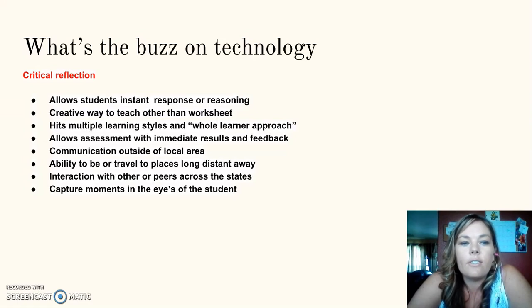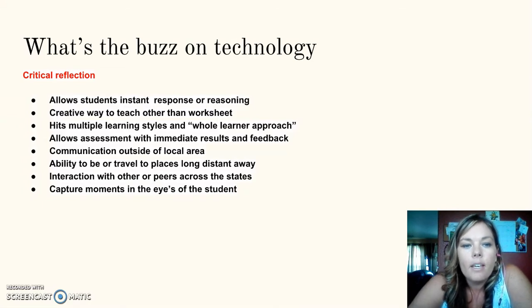Technology allows our students instant response and reasoning. It gives them a creative way to learn other than using worksheets. It hits the whole learner as a student and not just one type of learning style. This allows you to assess immediately and give results and feedback to the students instantly. It allows us to communicate outside of just our local area. I'm from a very small town in southwest Kansas, and we don't get to see a lot unless we use our technology. It also gives you the ability to travel long distances as well.